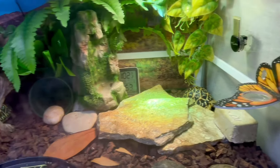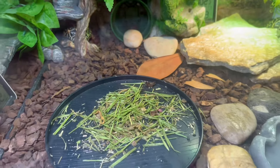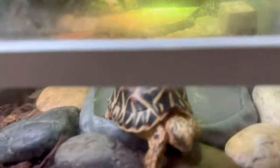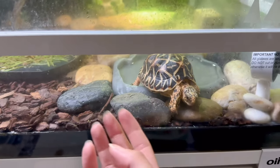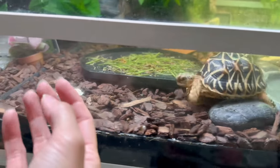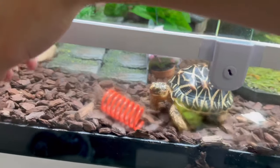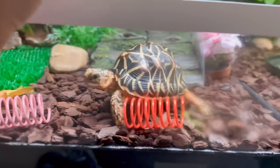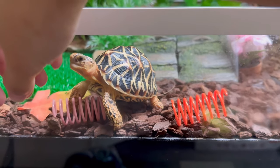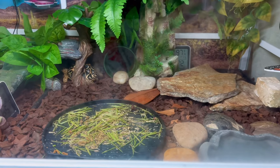Alright, who's basking? Luna is basking. Nova is gonna go take a nap again, I think. And that's how much food that's left. Looks like the kale is gone. Jemmy. No, come here. This way. Come this way. Alright, no more games. He wants to eat my fingers. Don't you? Okay.